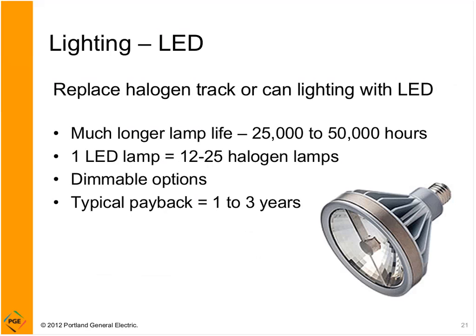And to kind of put this in perspective, one LED lamp is going to last as long as maybe 12 to 25 halogen lamps. So there's a really good case to be made, just on maintenance costs alone, to replace halogen with LED. But of course, there's big savings too on utility costs.